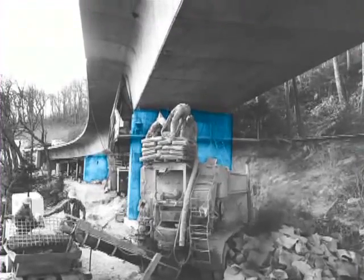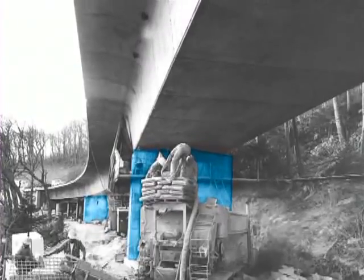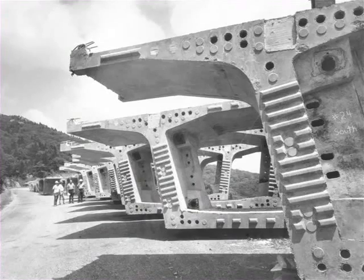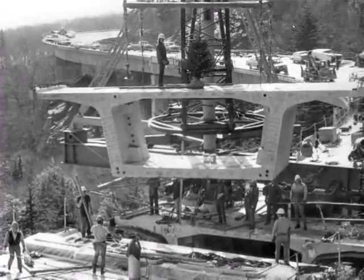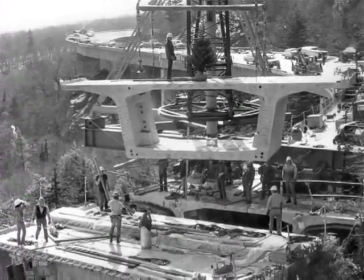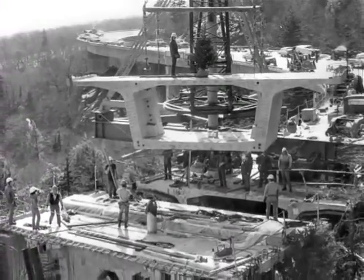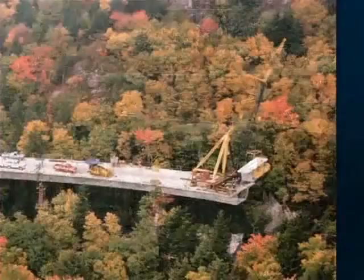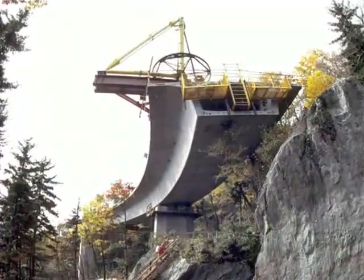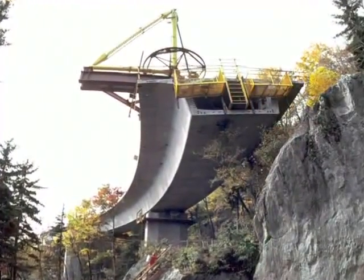The bridge itself is composed of 153 precast concrete segments, just like the ones I used in my demonstration, except each of those segments weighs 50 tons. Each segment was then transported to the site on the Blue Ridge Parkway. And remember, that's the road that's ultimately going to cross the bridge. Each segment was then lifted into position by a special crane that was mounted out on the partially completed span. The segment was then post-tensioned back onto the existing structure.